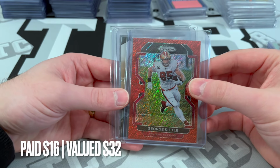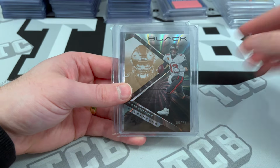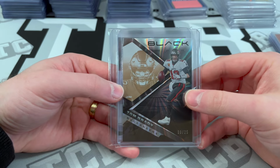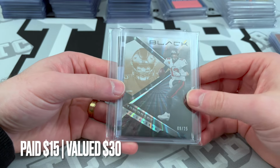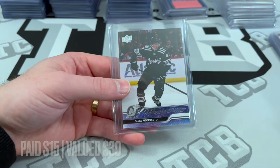This was valued at $32 and I paid $16 because it was in the 50% range. Tom Brady from Panini Black. This is the copper out of 25. Same thing or similar here, valued at $30, 50% range. I paid $15 for the Tom Brady.